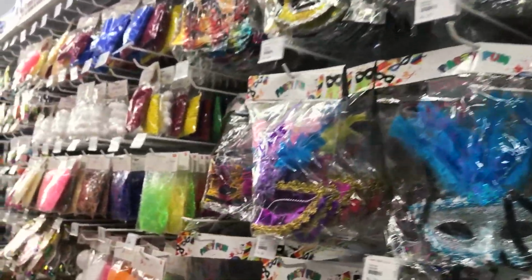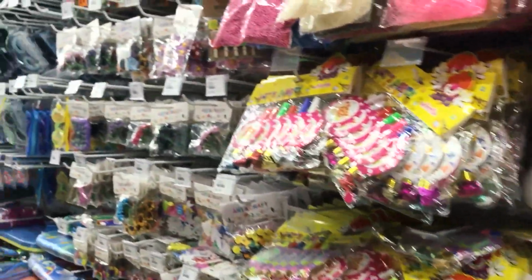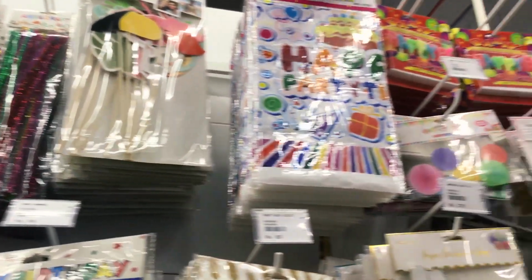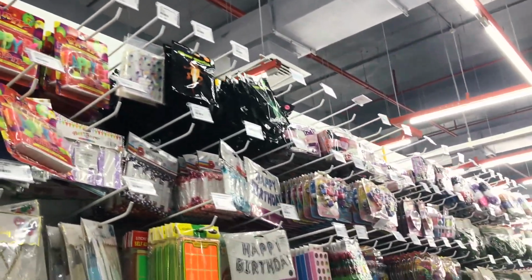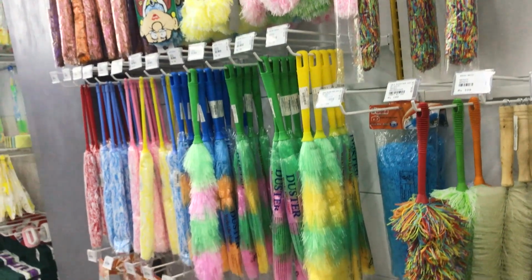If you want to throw the greatest party of all time, then you need to come to this store for all the supplies. Everything from decorations, costumes, masks, paper plates and cups, and all the things needed for any kind of party. And after the party, if you want to clean, there are cleaning supplies too.